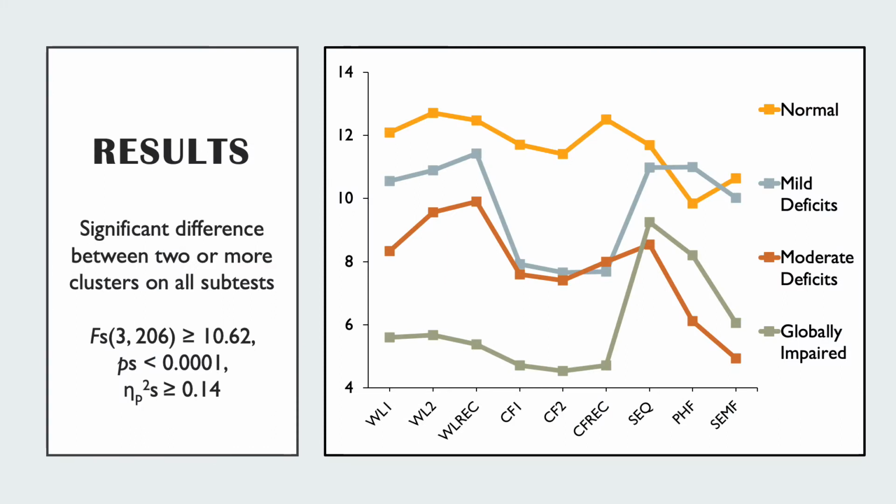We found a 4-cluster solution with normal, mild deficits, moderate deficits, and globally impaired groups. We averaged the scores for each subtest to create the cognitive profile shown on the right. And then we examined the subtests on which the performance of the clusters diverged, which was all subtests. We then performed pairwise comparisons to see which clusters diverged on which subtests.